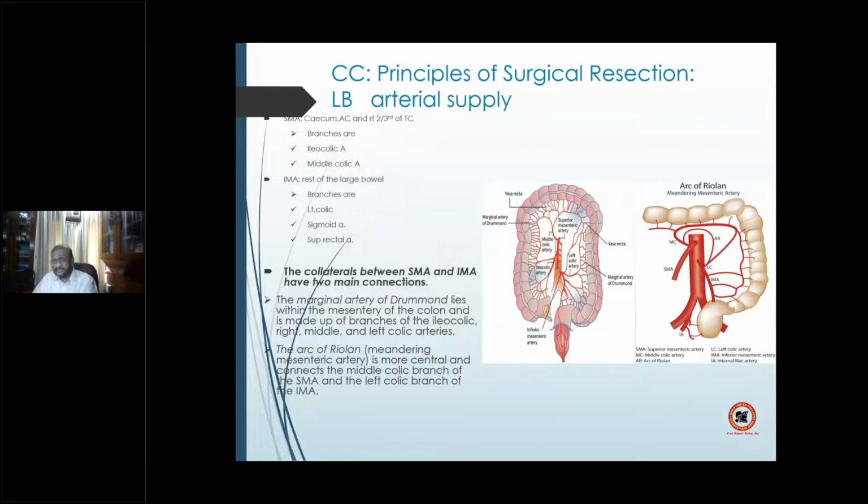Now, to understand this principle better, I talked about two things. This is a figure I showed even in the anatomy. We talked about the anatomy, just so that you remember it once again. And this is basically the ileocolic, the supply right from here. So coming from the superior mesenteric, the ileocolic and the middle colic, and coming from the inferior mesenteric, the left colic and the sigmoid branches. Now, they all have anastomosis out here, which is very important, and that is the Drummond artery. And the anastomotic point is usually here.